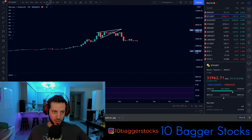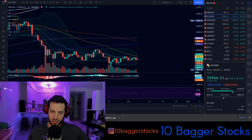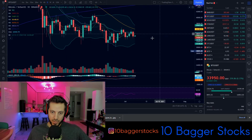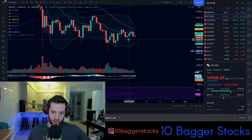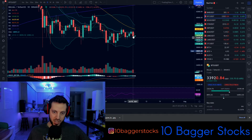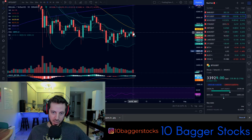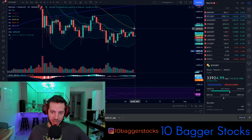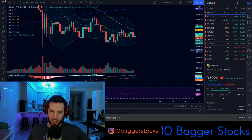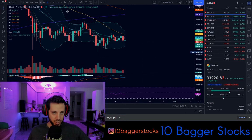I'm not saying it's going to go there. That is the bear target and the bear case. The bull case: the bulls want to hold this level over here, ideally hold yesterday's low to show more strength. They want to push back up, squeeze these bears who came in hoping for this double top, break the high of yesterday, test this 50-day moving average, and continue what they were starting out as a potential new daily uptrend.